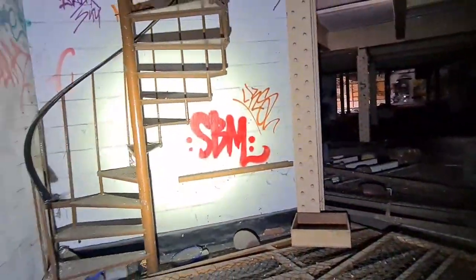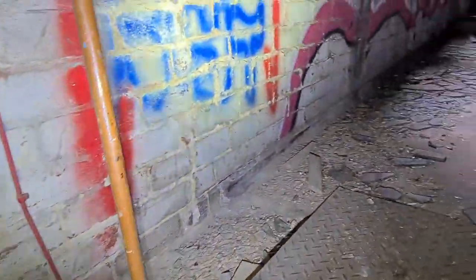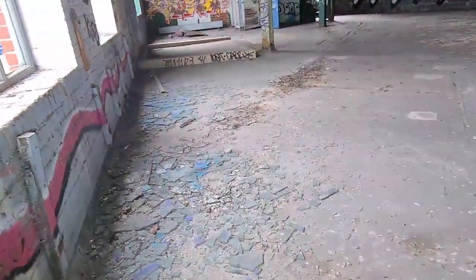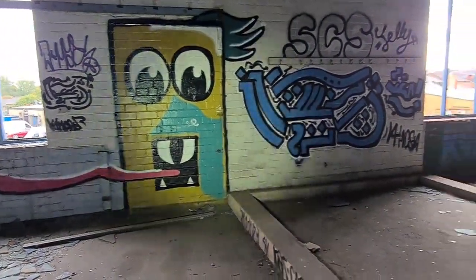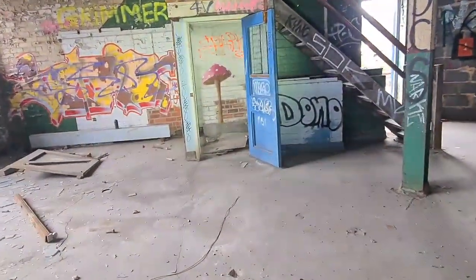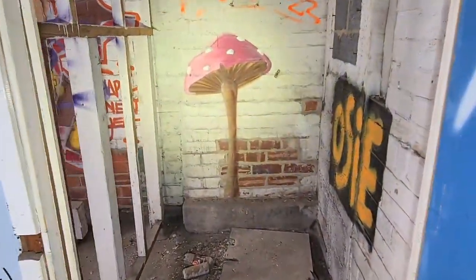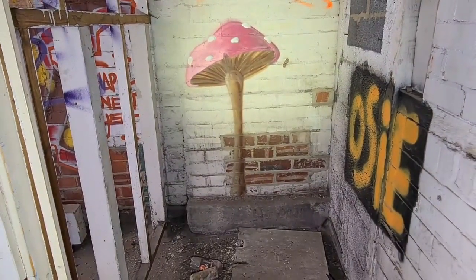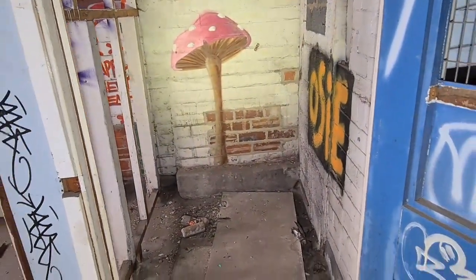And bottles. I'm going to go up these spirally stairs. See how that goes. So let's have a look. Up some more spirally stairs. Graffiti, graffiti, graffiti. Everywhere you look. Pieces. Very nice. Oh, look at that mushroom there. That's lovely, that is. That's a shot of the day, I think. Even though I've been all over this place, I think that's an amazing piece of art. That's well done, that is. Shout out whoever's done that. That is cool.